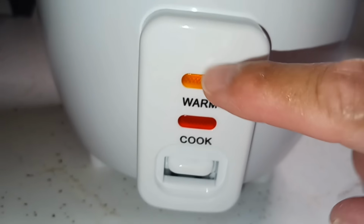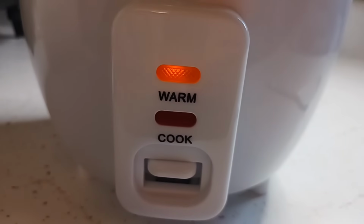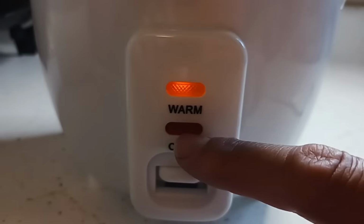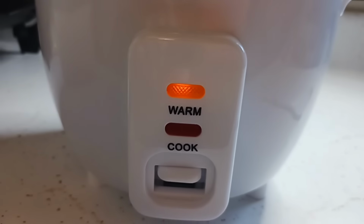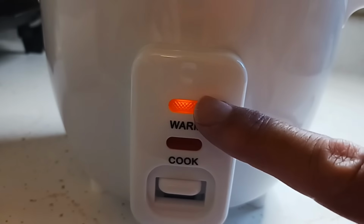And I don't know if you could tell, but the warm button, let me see if I turn off the flash. There you go. The warm button is on, and then when the red button goes on, that means it's cooking. So when it's done cooking, it should go to warm.